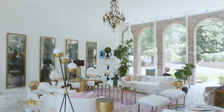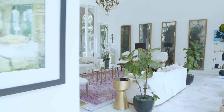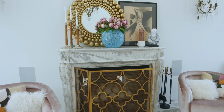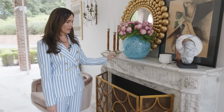All right, why don't I show y'all the living room? It's right off the foyer entryway, and it's also got the other side of the fireplace that connects to the foyer. And this fireplace is just the same. It's identical to the other side. It has the fireballs in it, and this beautiful marble mantle that's original to the house. This is also an antique that they had brought in.